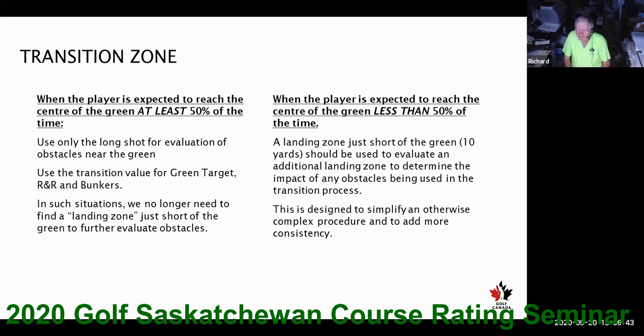On the other hand, if we conclude that the player will reach the center of the green less than 50% of the time, then we forget about the long shot and we just arbitrarily take a landing zone 10 yards in front of the green. We don't have to worry about, is it 10, is it 15, is it 5? Just, if you're not going to get there 50% of the time, take a landing zone 10 yards in front of the green and use that to evaluate such obstacles as, well, not so much bunkers, but such things as penalty areas, for example. So this just speeds up the treatment of the transition area in terms of what we calculate and put in our form.